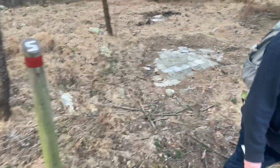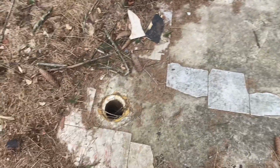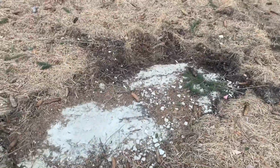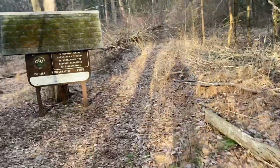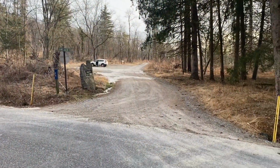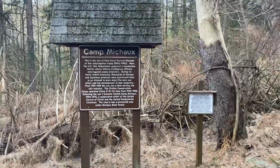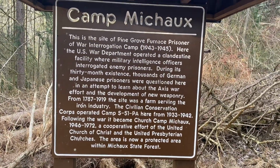So five is the former site of the log cabin used by the CCC and the POW camp. You can still see they excavated the remains to a degree. You can see these concrete slabs. Here's the CCC marker. CCC's Civilian Conservation Corps, who built most of the structures here. And right across from where we parked on Bunker Hill Road is the main sign from Camp Michaux. So it just explains that it was a CCC camp and then it was a prisoner of war camp.